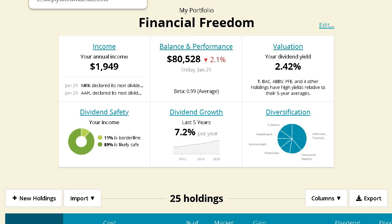And if we jump back to the portfolio overview, like I said, this portfolio is not anything fun, not super exciting, but I believe it can provide consistent income, grow that income each and every year, and will allow me to sleep like a baby, and I can just watch it grow passively as time goes on. And now I'm going to show you how the portfolio performed throughout January of 2021.